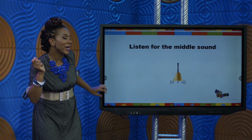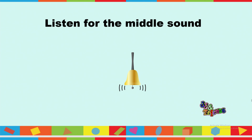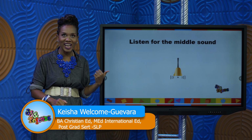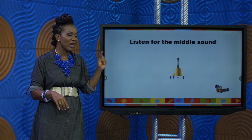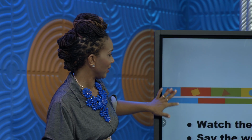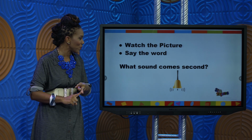Let's ping-a-ling-a-ling. Listen for the middle sound. Let's try it with the word bell, since we have the bell right there. I'm listening. Yes. The middle sound in the word bell is eh. So again, we want to watch the picture. We want to say the word. What sound comes second?